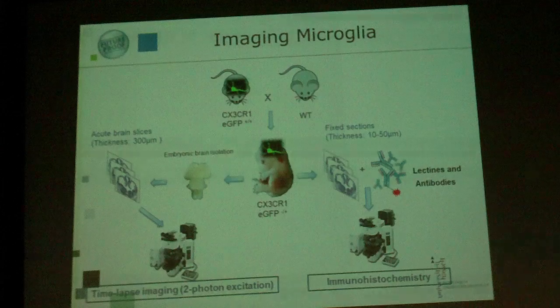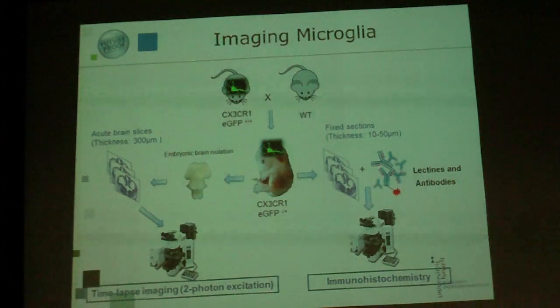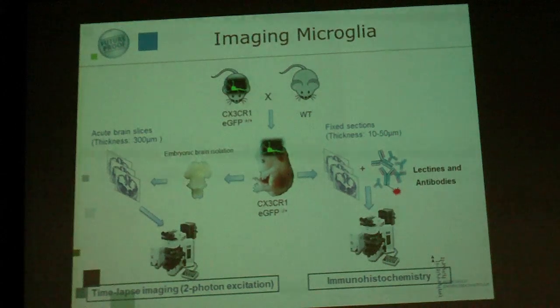On the other hand, if you have isolated the embryo, you take out the brain by dissection. So you keep it alive, that's very important. And then you make acute brain slices. It's important that these slices are quite big, so these are 300 micrometer in thickness. You embed the brain in an agarose matrix, you cut thick slices, and you keep them alive with medium and oxygen and CO2. And then you can use time-lapse imaging to actually record the behavior of the cells.